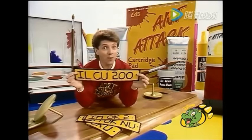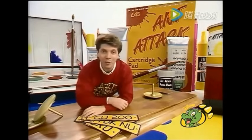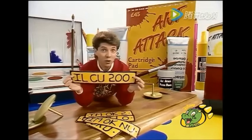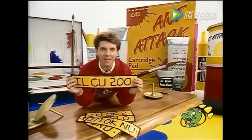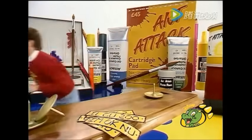ILCU 200. You ever done that? Look at car number plates, and sometimes they spell out silly words, or if you say it quickly, part of a sentence, like ILCU 200. I'll see you tomorrow. Get it? Well, customised number plates like this can cost thousands of pounds, so why not make your own?